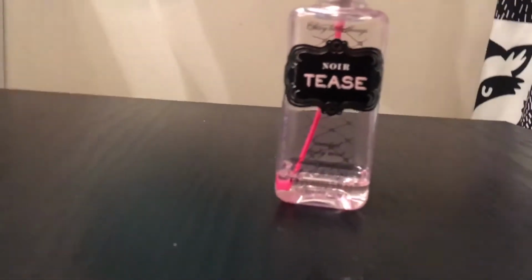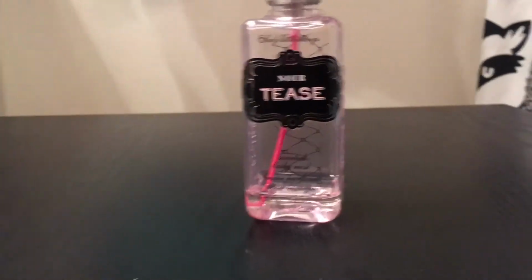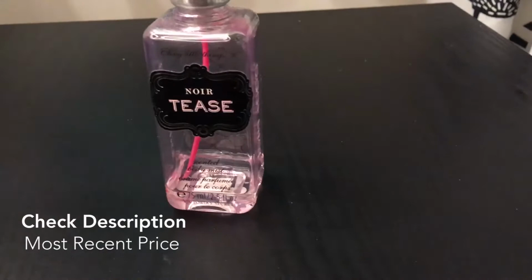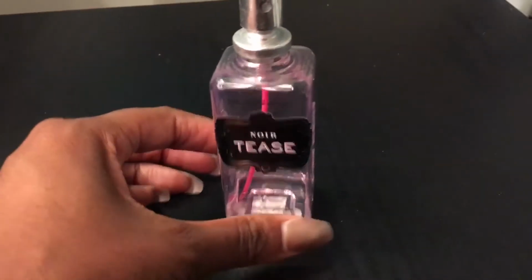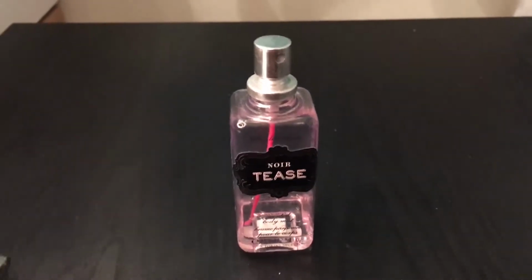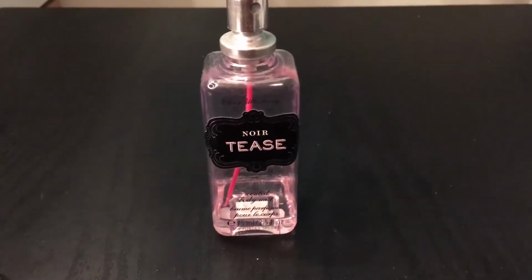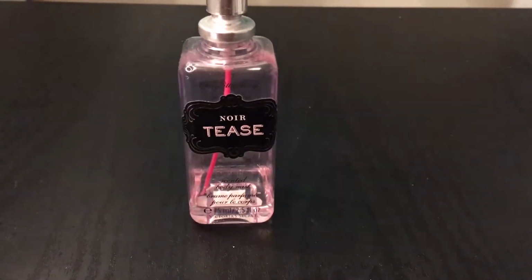So getting started about this product, guys, I wholeheartedly love this product so much. It's honestly one of those products where you think, okay, this is too expensive to be paying for this little bottle, but you want to give it a try. So I ended up giving this product a try. I love it. This is my third bottle that I'm on right now. One of my favorite perfumes from the Victoria's Secret collection.